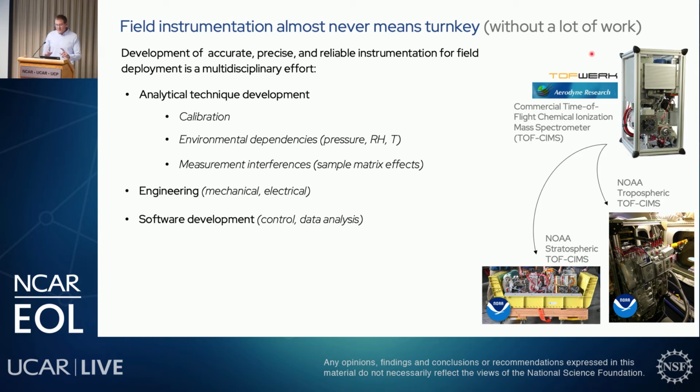And what I've done is convert those into two different instruments, one that operates predominantly in the troposphere, which is shown here on the left, and one on the right, which is operated for the stratosphere. I'm only going to touch upon the stratospheric one at the end here. Most of the talk will be about developments over the evolution of this instrument progress from commercial to this tropospheric SIMS instrument.